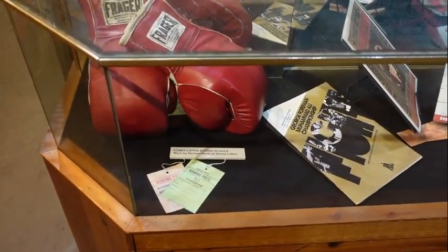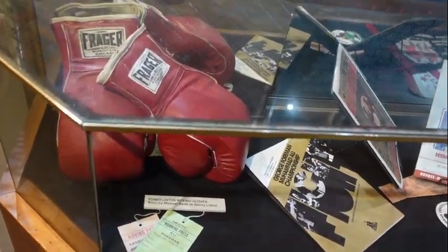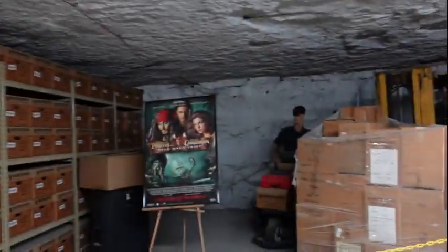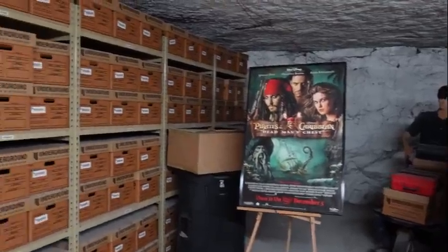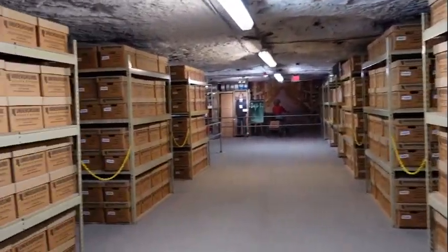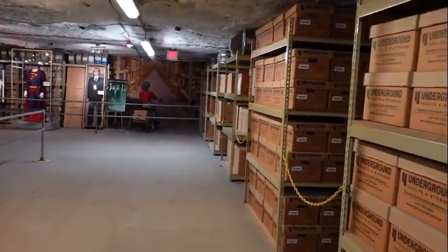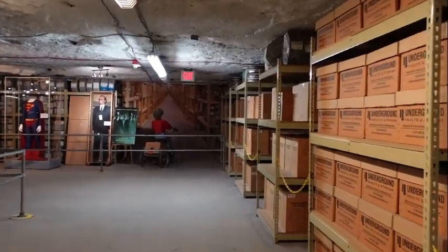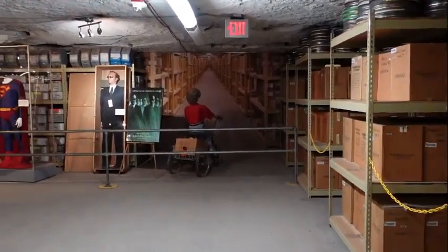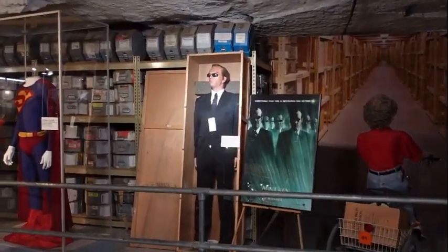These boxing gloves were worn by Michael Bent as he played Sonny Liston in the Will Smith Ali movie. This is where film and records would be stored in boxes just like this. This section is not actual storage, it's just set up so you see what the storage is like. But as you can see, this is how people get around down here, on bicycles. Some more movie costumes that have been stored.